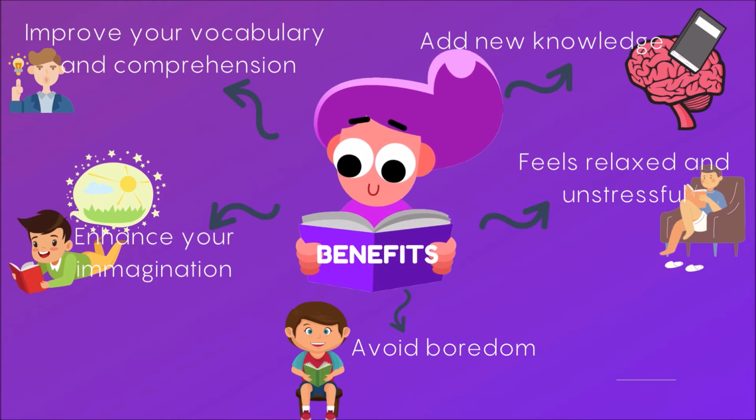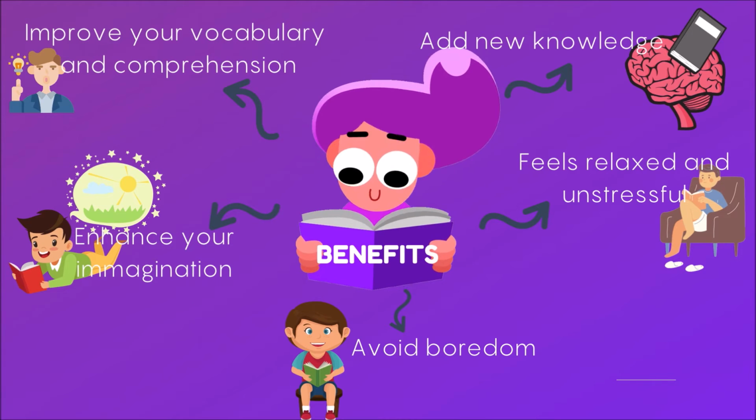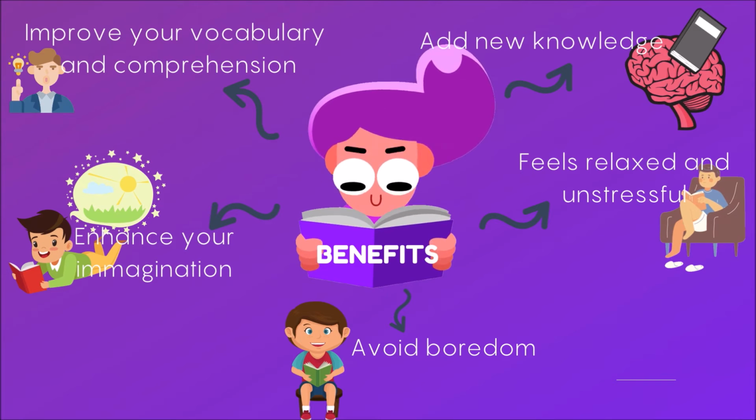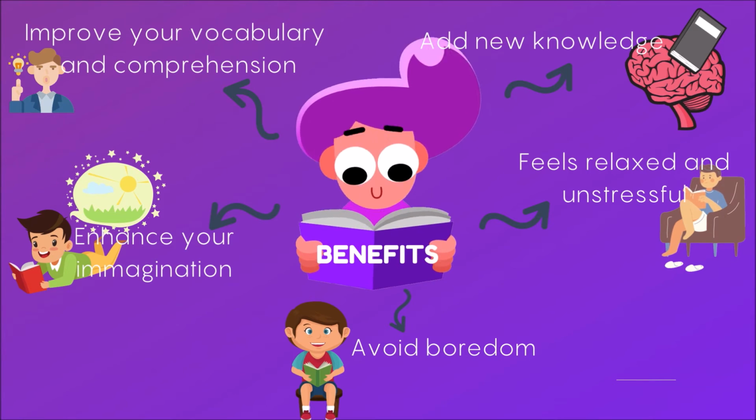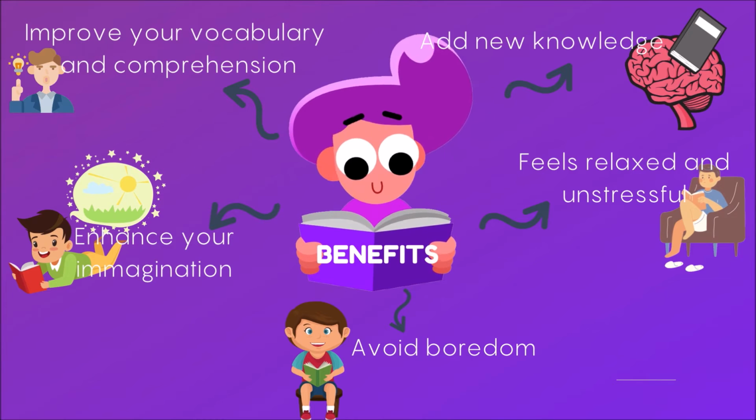Fourth, when you read, it enhances your imagination. When you read, actually you are imagining the situation that is stated in the book. Bila kita membaca sebenarnya, kita membayangkan apa yang sedang berlaku. It will help you to be more creative, especially in writing an essay.